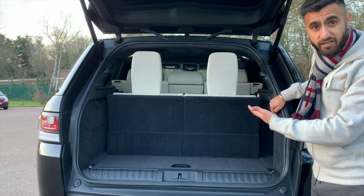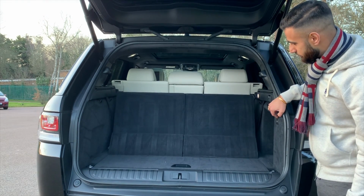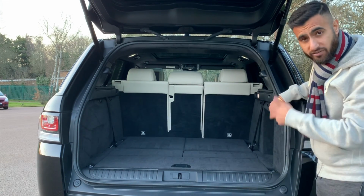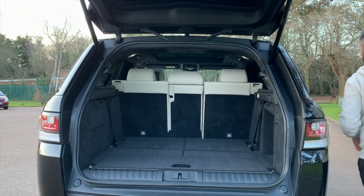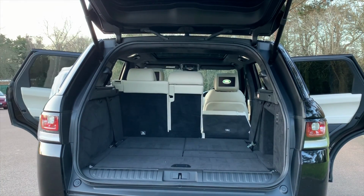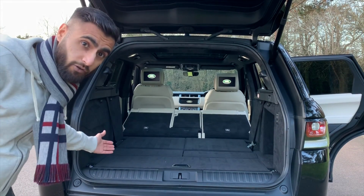Now reverse, let's take the seats back down. There you go. Now, that middle row, it's not electric, so if I want to take those seats down, I'll have to do it manually by running into the back. Just the other side. And that's the boot. It's quite big.